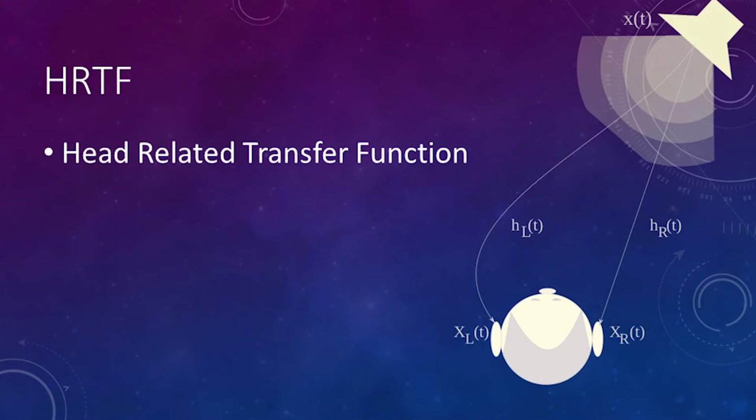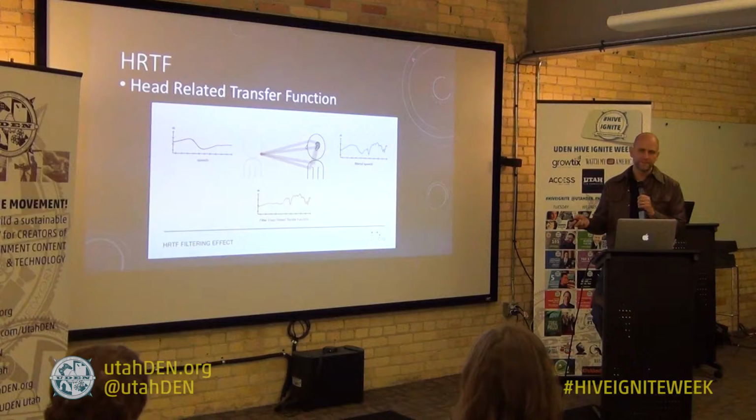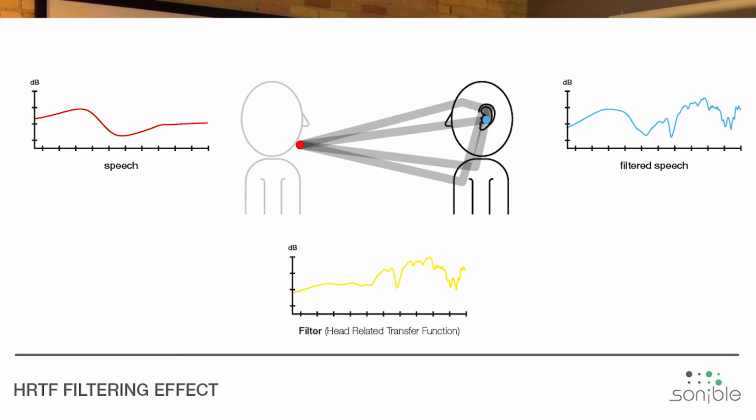And the way we do it in the virtual world is using something called an HRTF. An HRTF stands for Head-Related Transfer Function. So if you imagine this first section as the original signal, whatever that signal might be, in this case it's speech. So that speech gets manipulated by the surroundings. So it'll bounce off walls, it'll bounce off body parts, it'll hit the ear in certain ways and go into our eardrum, but only after being filtered through the space that it's moving through. So this is what it looks like after it's been filtered.